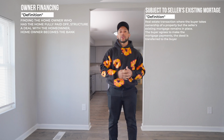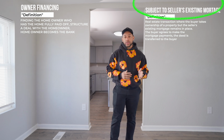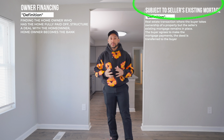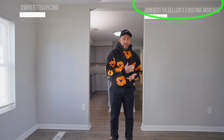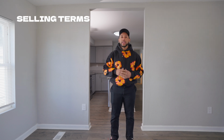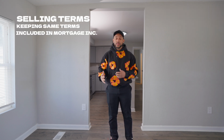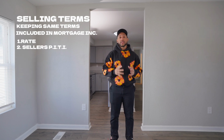So I purchased this home via subject to because the seller already had an existing mortgage on the property. In brief explanation, subject to is almost like assuming a loan in a sense. Now, it's not a loan assumption. Loan assumptions and subject to, there is a difference between those two, but they're very similar in essence. So how I usually explain it to sellers is that I'm purchasing your home on terms. When I say your terms, I mean I am keeping the same exact terms that you have for your mortgage. So your rate, your PITI, all of that will still stay the same.